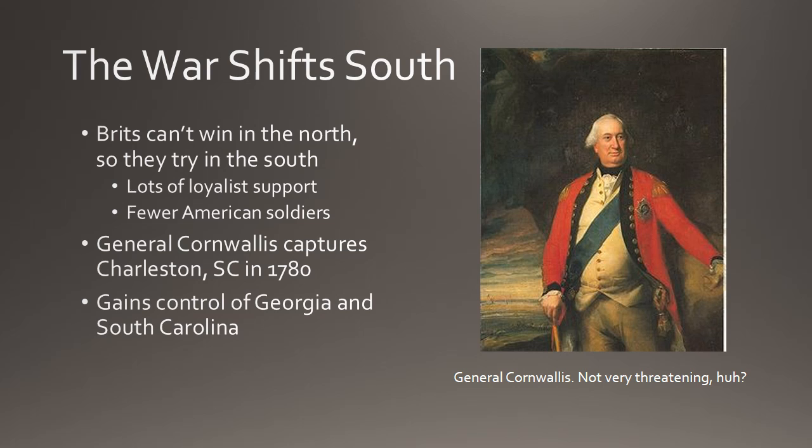So he goes on to gain control of Georgia and South Carolina. And because there are so many loyalists there, he's able to control the territory in a way that the British were not able to control areas like Pennsylvania and Massachusetts. After he conquers South Carolina and Georgia, he marches north to the North Carolina border.